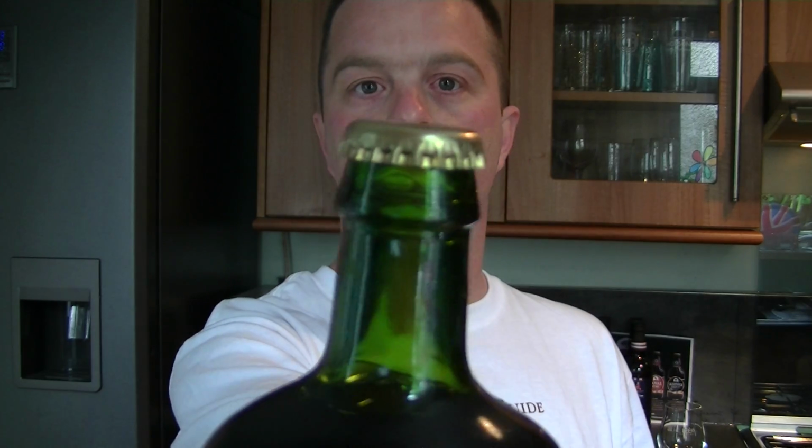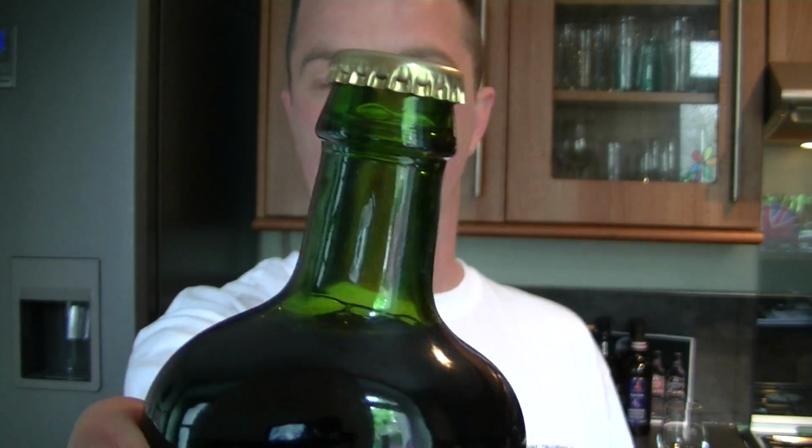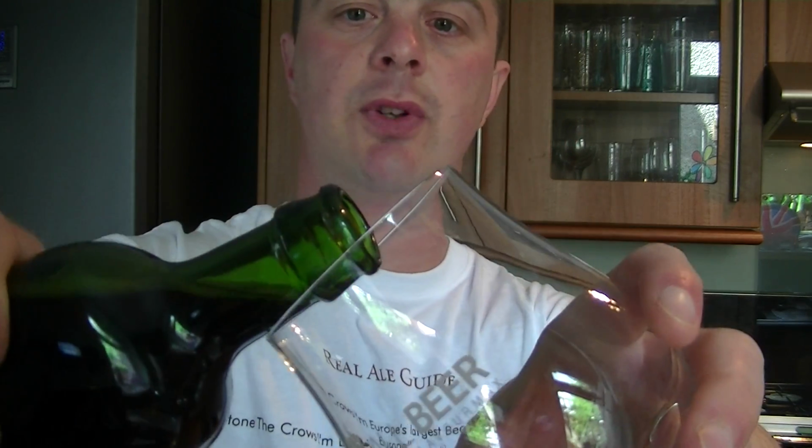I have not been overly keen in the past with the green bottles used with St Peter's beer. It has unfortunately made their beers taste quite skunky, but we will give it a go. We'll give it a good review.